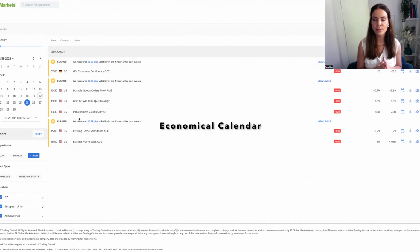I put this first because economical data and what's going on in the world will actually override everything else. So even if all of your technical analysis indicators are pointing you in one direction, if some huge piece of news is coming out or if something big's happening in the world, that will usually always override everything else.